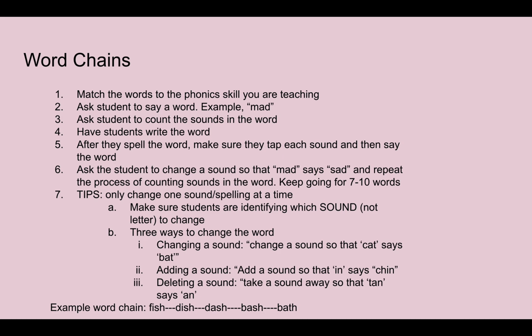There are 3 ways to change the word. So number 1, you could change a sound. You could, for example, change a sound so that cat says bat. 2, you can add a sound, so that in says chin. And 3, you can delete a sound. For example, take a sound away so that tan says an.